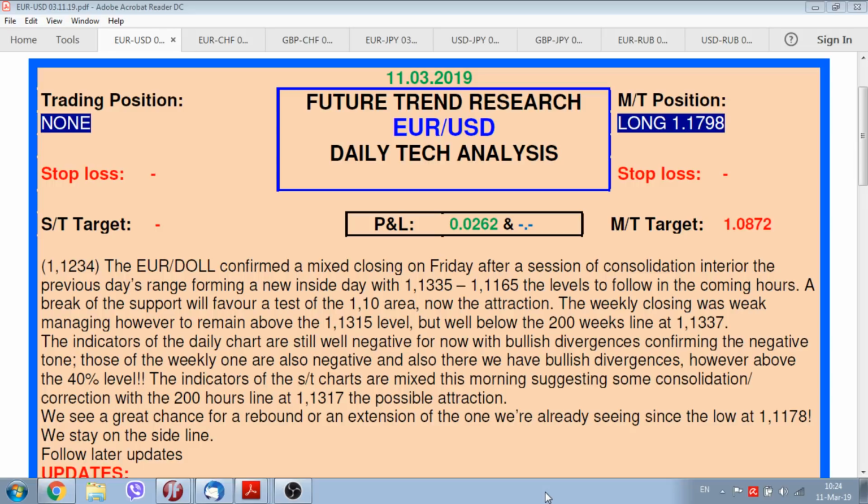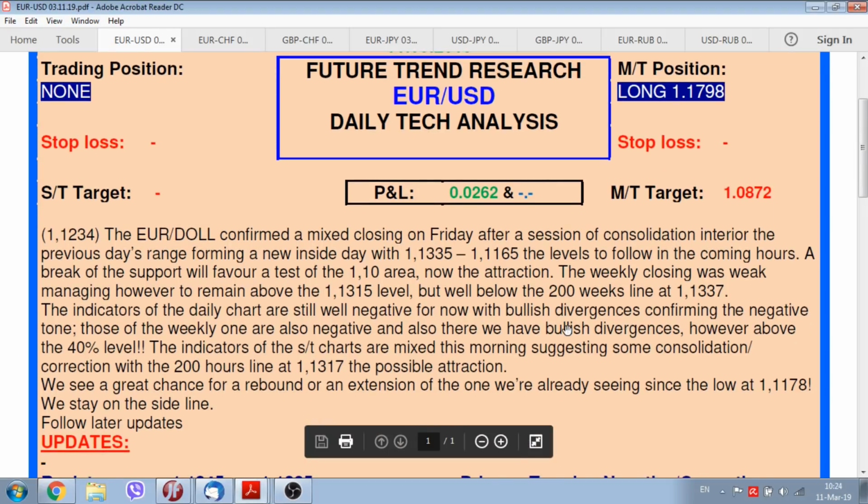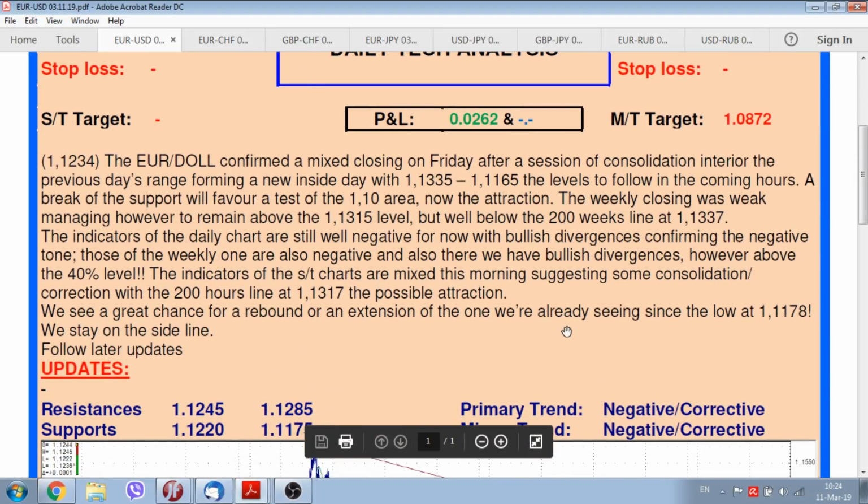So, as regarding today, we are ready to present different currency pairs. Let's start from the euro-dollar. Euro-dollar confirmed a mixed closing on Friday after a session of consolidation into the previous day's range, forming a new inside day with 113.35 and 111.65 the levels to follow in the coming hours. A break of the support will favor a test of the pivotal and psychologically important level of 110 area.